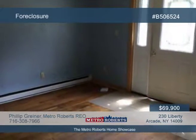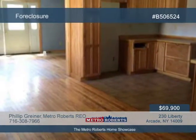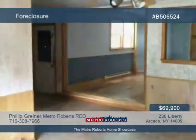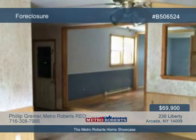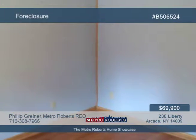Come and see this amazing 3-bedroom, 2-bath home located on a lot with another dwelling. Features include a large backyard, deck, and separate driveway. Maintenance-free metal roofing is also included. This is a great opportunity for investors and owner-occupants alike. For more information, contact Metro Roberts REO.